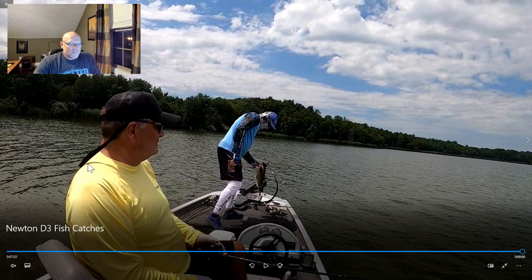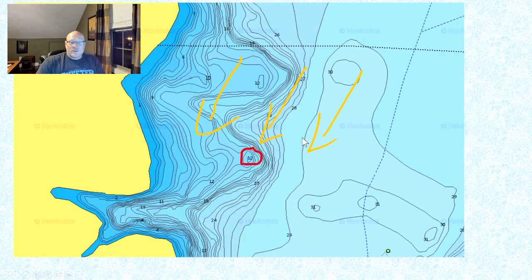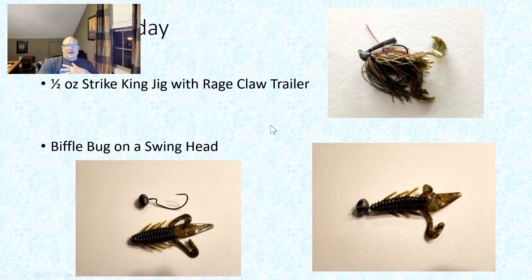Let's take a look at the lures that we used to catch these. Or that I used. This 1/2 ounce Strike King Jig with the Rage Craw trailer, and I caught most of mine on the dam with that.